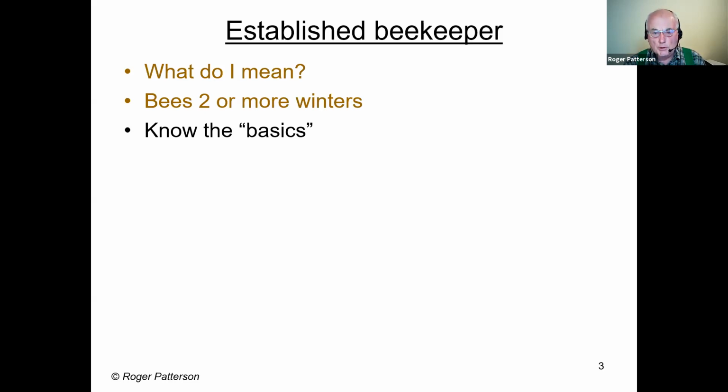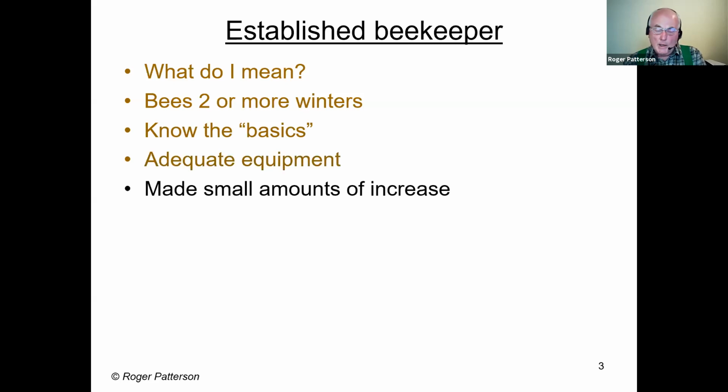They know the basics, the simple sort of stuff that everybody, quite frankly, should know. Life cycles, what happens when colonies are preparing to swarm, recognition of diseases, both foul broods in particular. They've got adequate equipment, and whenever they do something, they haven't got to go charging off to the local supplier or get something online. Everything is sort of planned and it's there, or most of it is anyway. Perhaps by this time they've made small amounts of increase themselves.